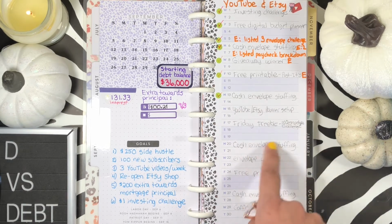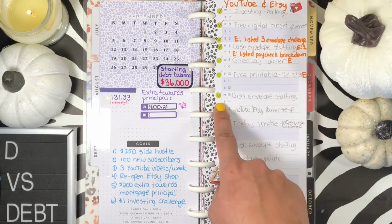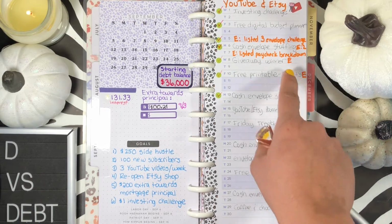And so this is kind of what I'm thinking of doing for the next part of the month. And this is what I've already done. I also started listing the things I put in my Etsy shop, and as you can see, it quickly cramped up and ran out of space. So I didn't have room to write anything.